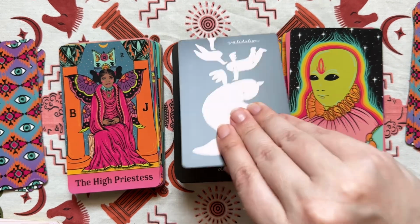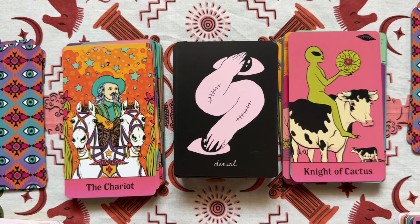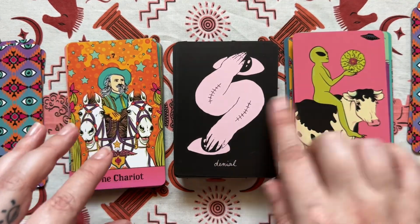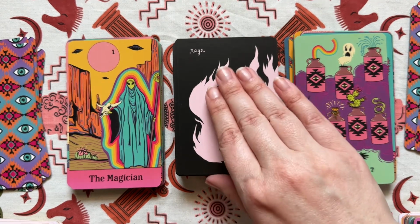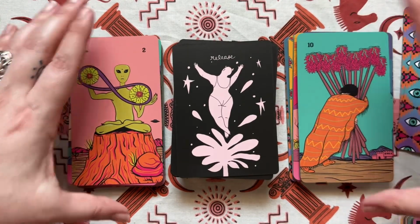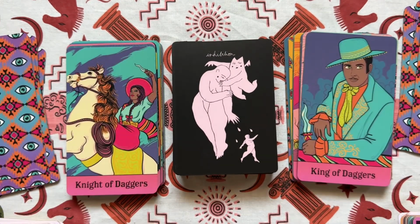I don't know that this pink is right. Denial with the Chariot and the King of Pentacles. The alien green isn't sitting well with me either. Rage with the Magician and the Seven of Cups. Release with the Two of Pentacles and the Ten of Wands. I am not feeling it. I don't think that they match.